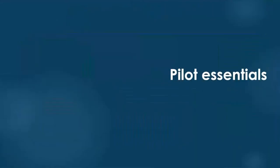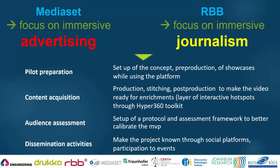all these channels. And basically, what was our task on the project? Because we are a commercial TV, and RBB is a public broadcaster based in Berlin, we split the objectives of testing two different scenarios about immersive experiences. We were more focused on advertising, and RBB was more focused on immersive journalism. So what we did was create the conditions for the pilot to be effective. We talked with the production units, and we gathered information from the people who were really working in the TV, in our case, in the advertising department. We did many focus groups and interviews with the advertising units in order to understand what the real requirements about this potential employment of the technology could be.